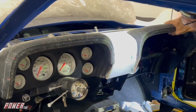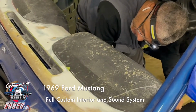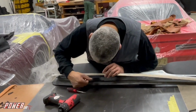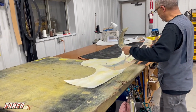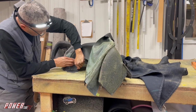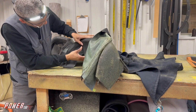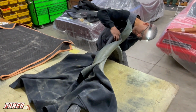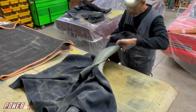Wrapping the dash is not an easy task, and this 1969 Mustang dash is definitely not an easy task. So Guido's gonna have to go ahead, take this brand new dash pad we got, sand it down, prep it, take that nice and prepped dash, glue some patterns on it, make some patterns for the leather for the eyebrow pieces. When it's all said and done, he has to now wrap it in leather and put it all together and present it as a finished, completed dash, just like factory, except with a lot more work and a lot more leather.